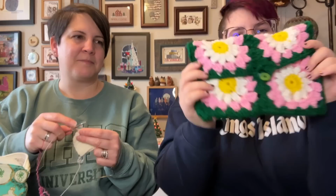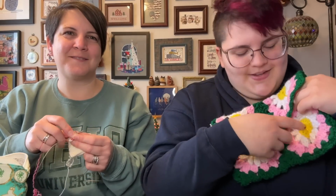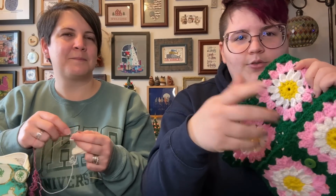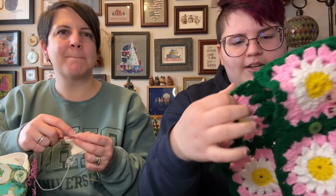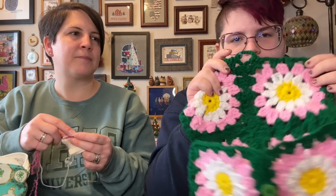So then, and you may have seen a sneak peek of this, the granny square. It's a book sleeve. It's so cute. So it's got the little, just like a loop. This, I just kind of freehanded it. It's just the daisy. You can Google it on YouTube for the daisy granny square. I added an extra round of the green just to make it a little bit bigger. And I just kind of freehanded this little loop.